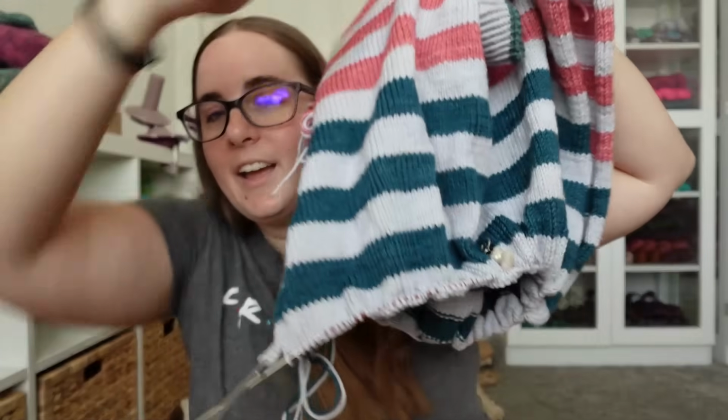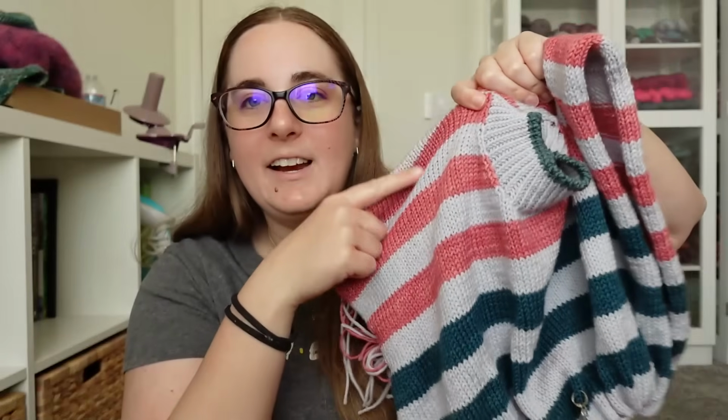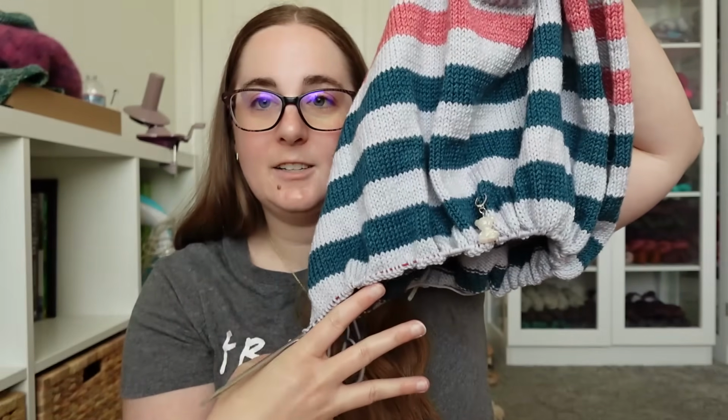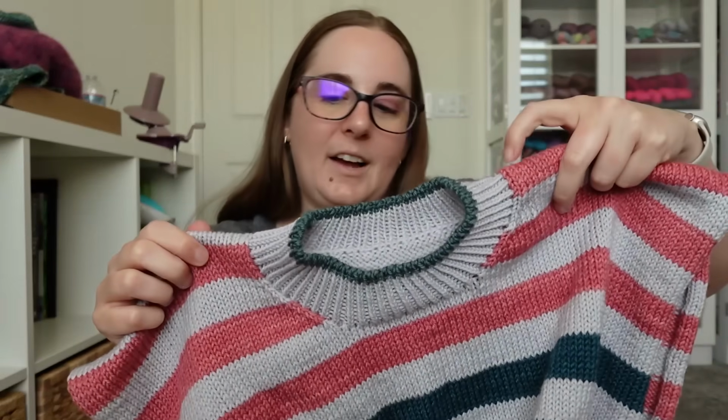Sweater number 2 is one of my current active WIPs. And this is my Stripe Hype sweater by Veronika Lindberg. I am 2/3 of the way done with the body. I can kind of tell by the stripes. So there's 1 set of stripes, 2 sets of stripes, and I need to start the last set of stripes. Obviously then I need to do the 2 sleeves. I've been loving working on this project, so I don't think I will have any issues finishing this one up. But I want to get this one done.